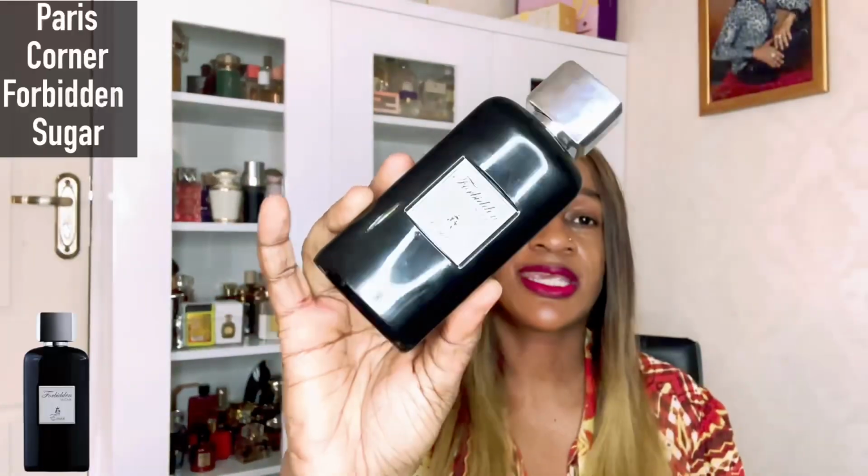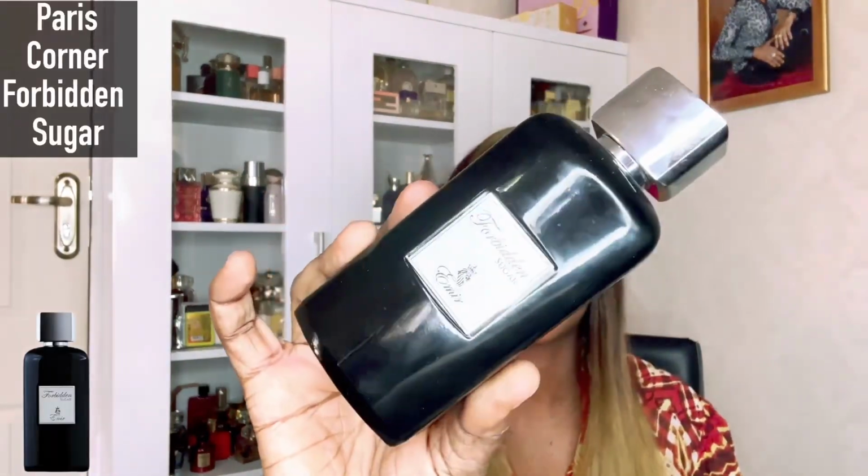And then we have sticky sweet fragrances. This one being an example, Forbidden Sugar from the House of Paris Corner. When I did a full review of this fragrance, I did tell you guys that this was like super juvenile sweet vibes in the same way as a Frank Boxley's Sugar. So the name Sugar here, they're not joking about it. Sweet is all you're gonna get.